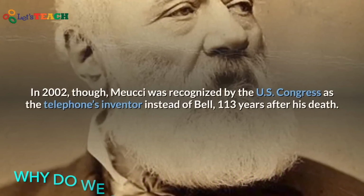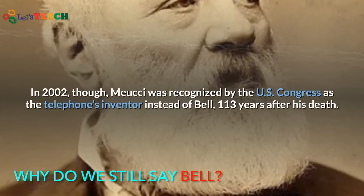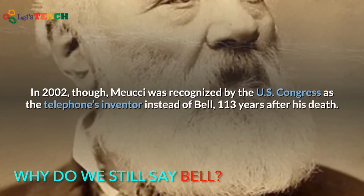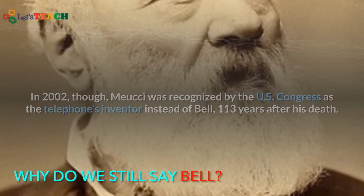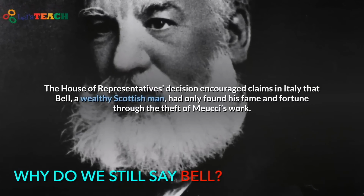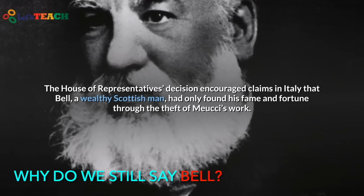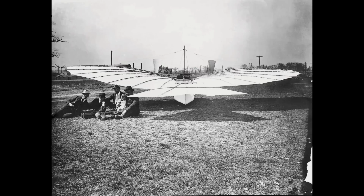In 2002, though, Meucci was recognized by the U.S. Congress as the telephone's inventor instead of Bell, 113 years after his death. The House of Representatives' decision encouraged claims in Italy that Bell, a wealthy Scottish man, had only found his fame and fortune through the theft of Meucci's work.